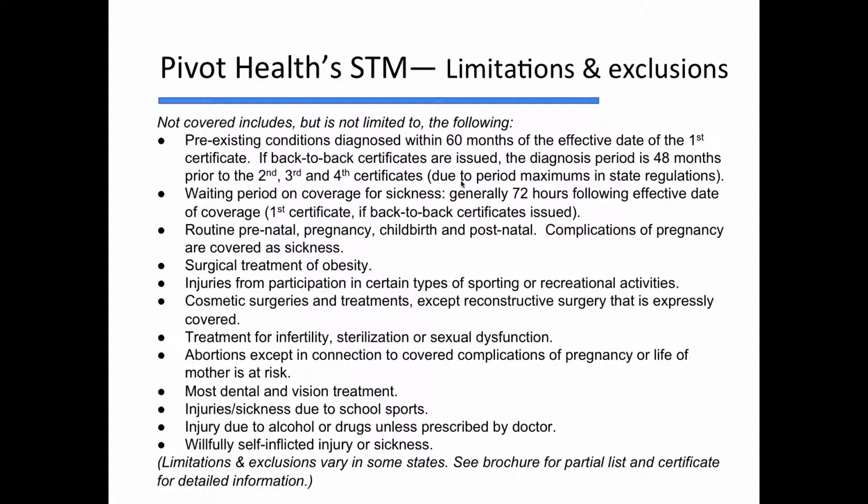Exclusions and limitations, there are a couple that I do like to highlight because I get questions from agents on quite often. One is pregnancy. Pregnancy is not covered under the short-term product unless there's complications for the mother, and then it's covered as a sickness. Newborns can be added to the policy within 30 days, so they can be added and be covered. Also, injuries due to school sports are not covered. I like to point those two out because, again, I do get quite a few questions on those.